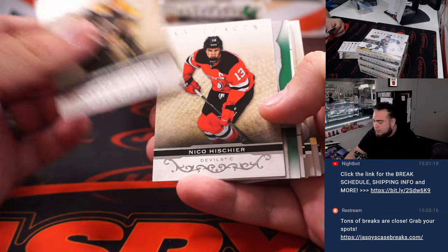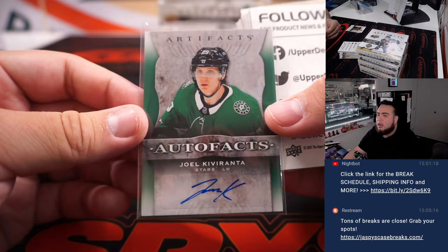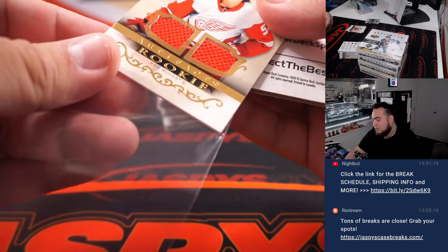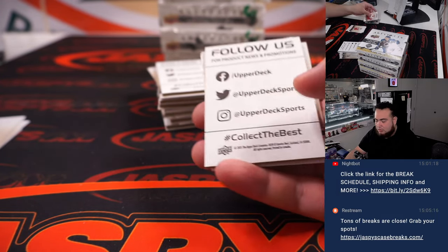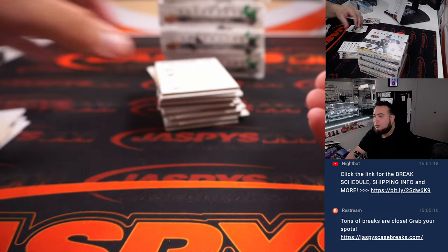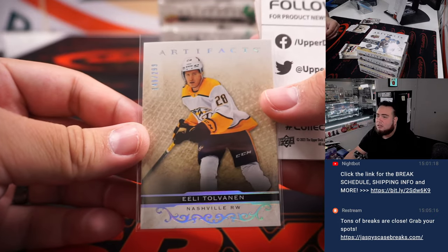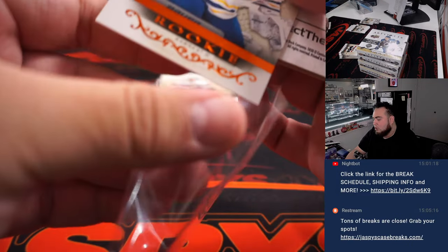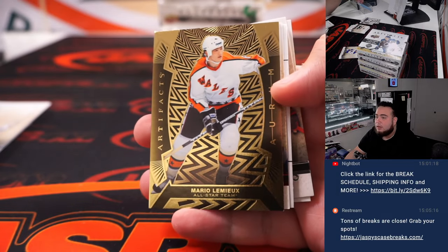All right, here we go, first box. And we got a Joel Kiviranta. That's your auto fax auto for the Dallas Stars. It's going to Brian. We got a Moritz relic there for the Detroit Red Wings. Shane Pinto. And we got a Tolvanen for the Preds. We got Ukko-Pekka. And we got a Mario Lemieux.